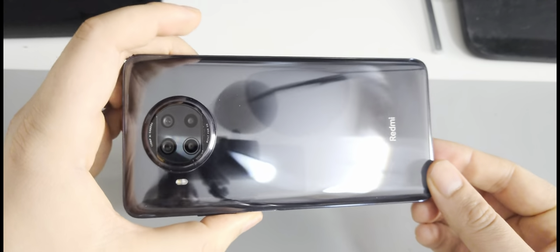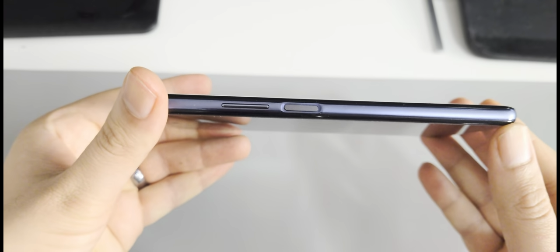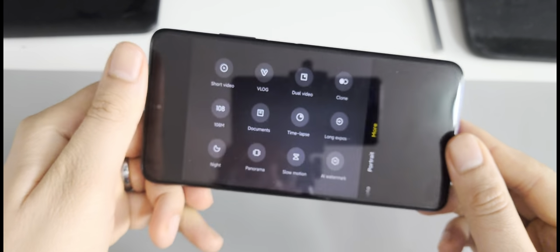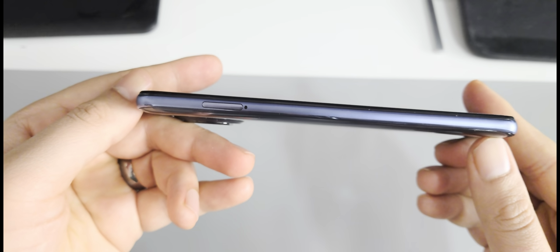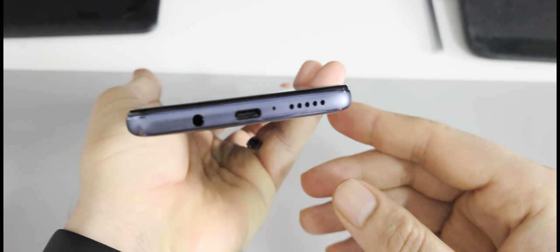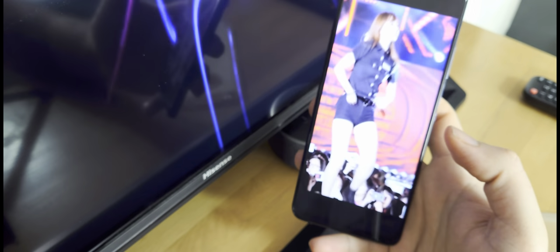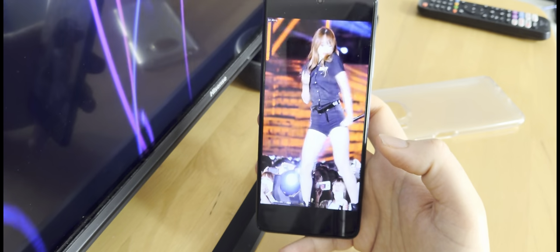Let's go through the specs quickly, which are actually great for the price. It comes with a Snapdragon 750 5G 8nm processor with 6GB of RAM and 128GB of storage, which is expandable by the way. Dual speakers, which are very loud and better than many phones in competition. And it's an IPS LCD display, which has great viewing angles and supports HD video on Netflix and Prime. Take a look and listen to the audio as well.